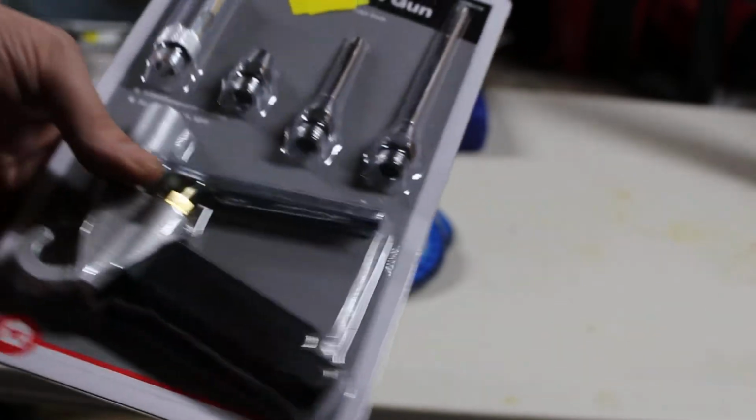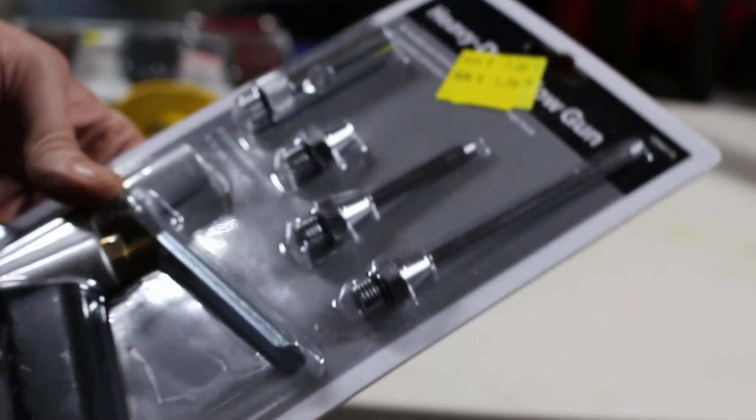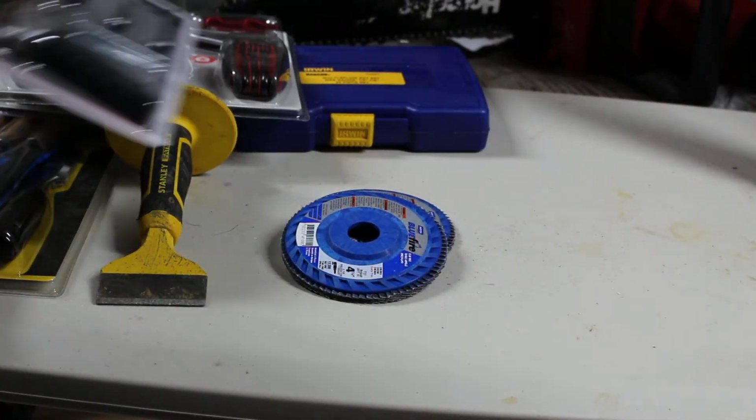Yeah, I paid $1.79 for it. It's definitely better than my really cheap Harbor Freight one. It has the pistol grip or whatever, and I just thought it was a really good deal. And I also needed this adapter here because I just had the normal one.